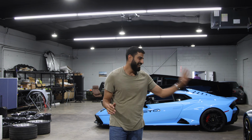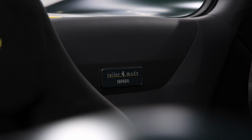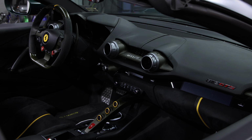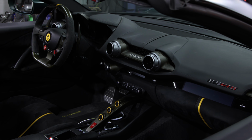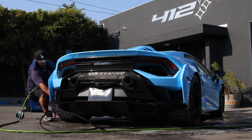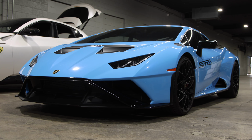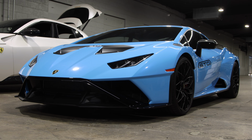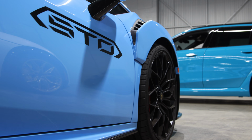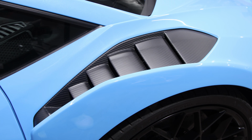All right, A12 GTS, tailor-made, special custom color, 101 interior, full green carbon. Car needs some love: new tires, new PPF, new windshield protection. Just got dropped off. We're continuing to this beautiful STO, sold by Status New York, shipped to California. Car is gonna get full paint protection film, ceramic coating on the wheels, and protection for the windshield.